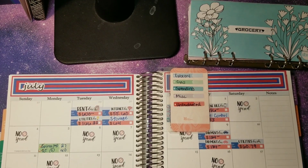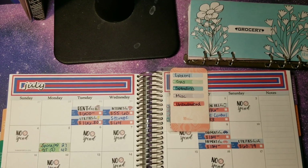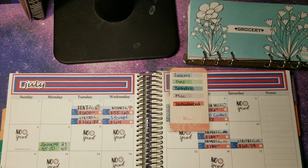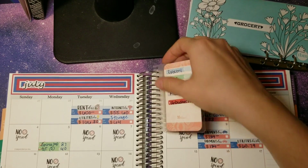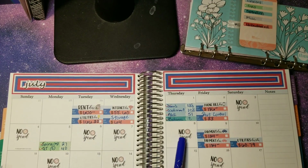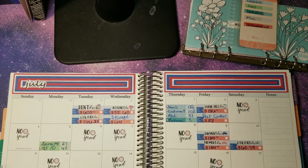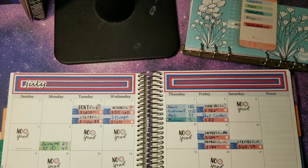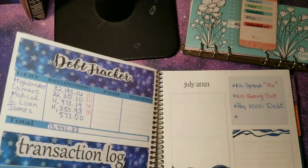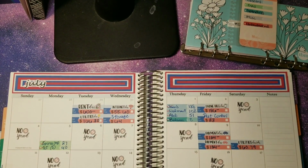All right. So I've got to print some no spins. I got to create and make some no spins for myself. But all of these that have no stickers on it are all no spend days. It is awesome. Let's see just how many there are. So we have 1, 2, 3, 4, 5, 6, 7, 8, 9, 10, 11, 12, 13, 14, 15, 16, 17 no spend days. Our goal was 16. That is awesome. Super exciting.